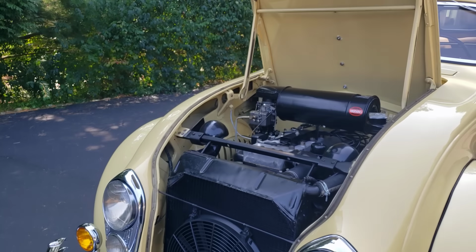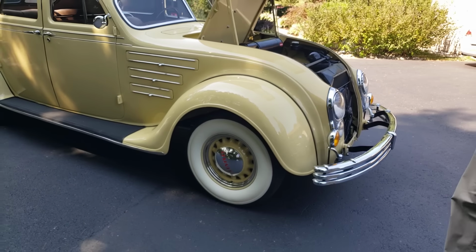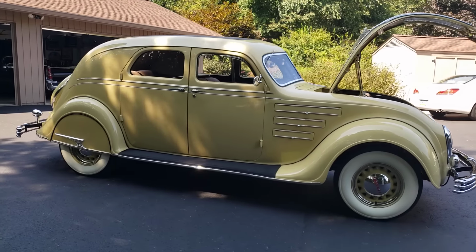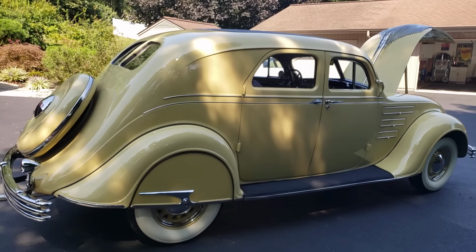The color of this car, I've got to be honest with you, it's very unusual. When you told me you had it, I didn't expect to see it in this color. It's called Sultana Tan, S-U-L-T-A-N-A. Who comes up with those fancy names? I don't know. It looks more yellowish to me, like a light, off yellow. Yeah, more than a tan, but that's what they call it.